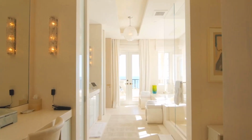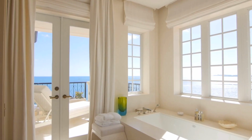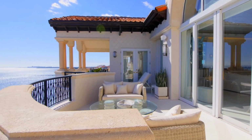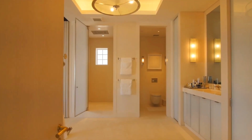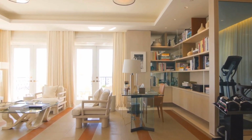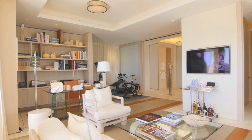Off of the master bedroom is the master bathroom, which has a large soaking tub with windows facing the breathtaking views of the Atlantic. All of these rooms have their own doors that grant you access to the massive balcony where you can relax and take in some sun while listening to the crashing waves below. Moving on to the remaining bedrooms in the penthouse, each one comes with their own ensuite bathroom, which if I'm paying $29 million for a home, you better bet that all of my guests will have their own private bathroom.